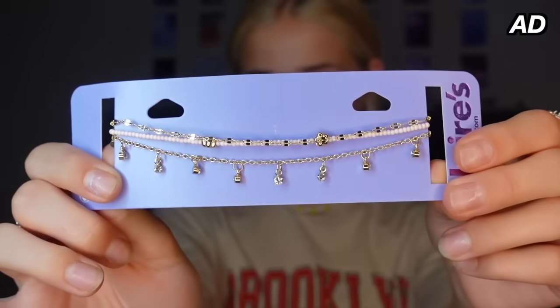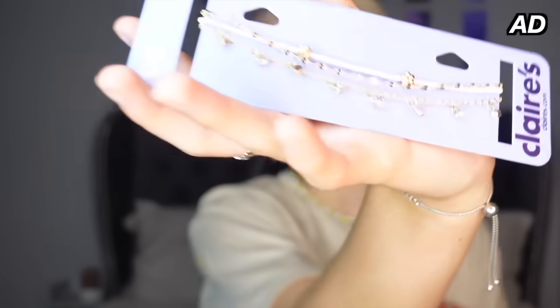I've also got these really cute jewellery pieces. I love having these, and I really, really like the bottom one. I don't know if you guys can see that very well. The bottom one is my favourite.